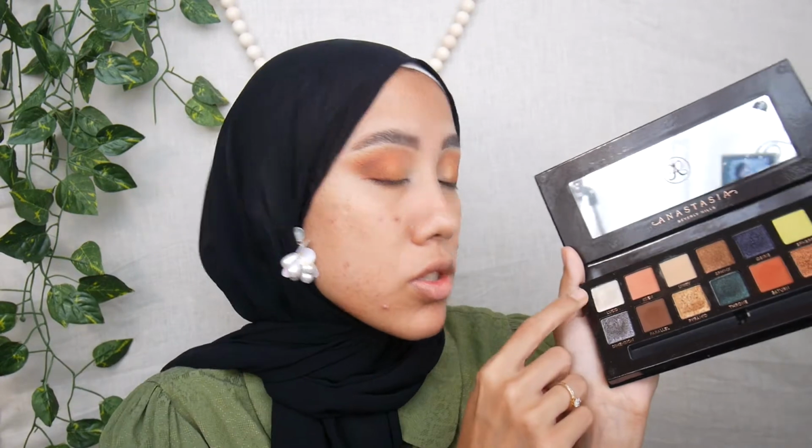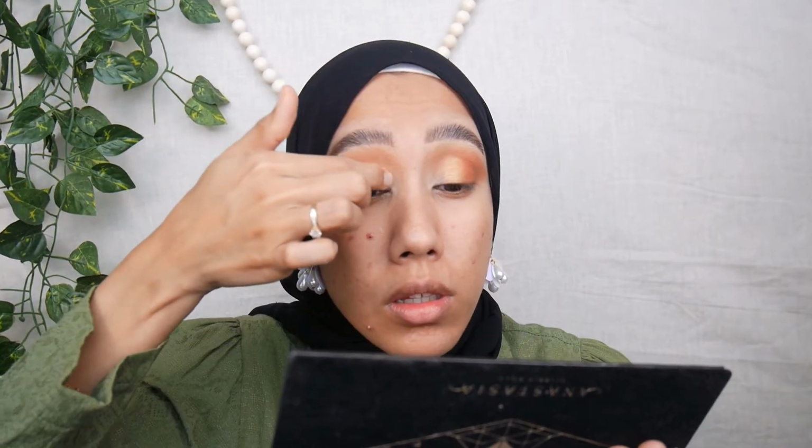This here, I'm gonna take the shade Lucid. This shade is so pretty. To darken my outer corner, I'm using the Obsidian shade.